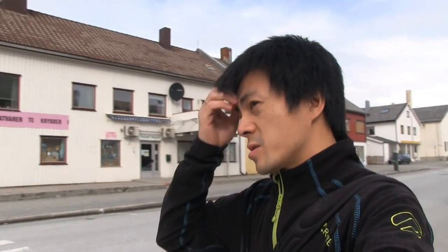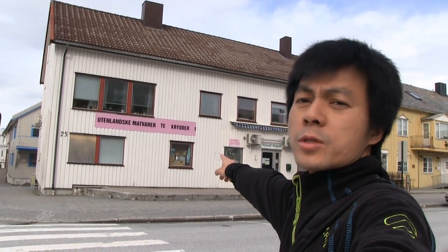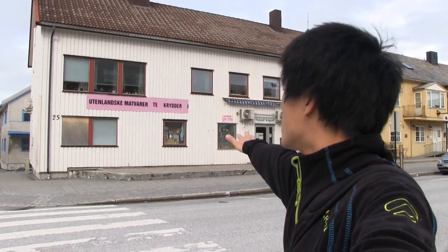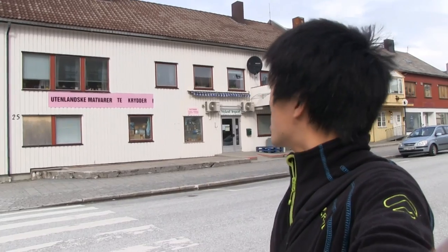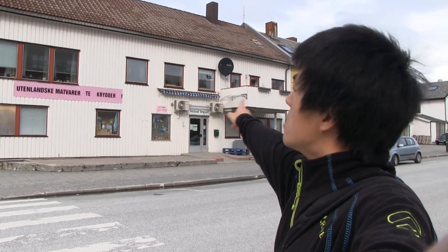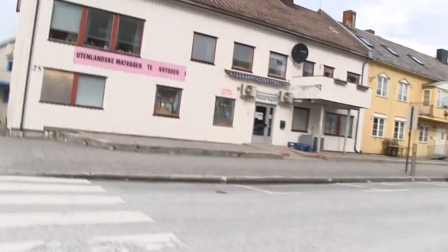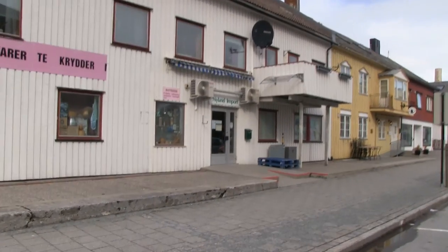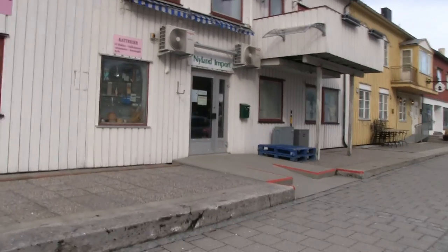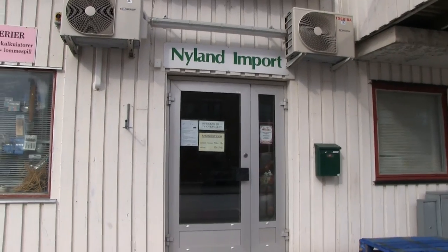In Bodø, it's Sunday afternoon, and this white house, big house, it's my mom's house. You see, on the first floor we have a store selling Asian, well, exotic food, and then on the second floor my mom lives, and then there's some apartments she's renting. So it's quite big, this house. Her store, Nyland Import, has been in business for 30 years now in Norway, and my mom has always been doing business with selling stuff.